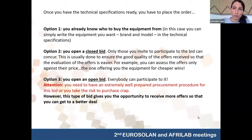In general, we have 3 options. The first option is the easiest one. If the internal procedure of your institute allows for it, basically you already know what to buy and from whom. So you just go to the manufacturer and say, I want 2 pieces of this specific model of equipment. The second option is that you launch a closed bid.